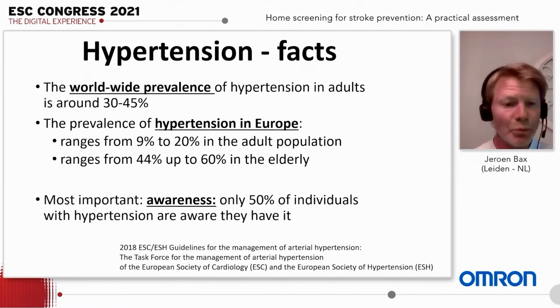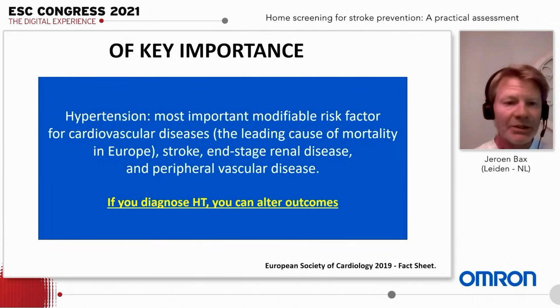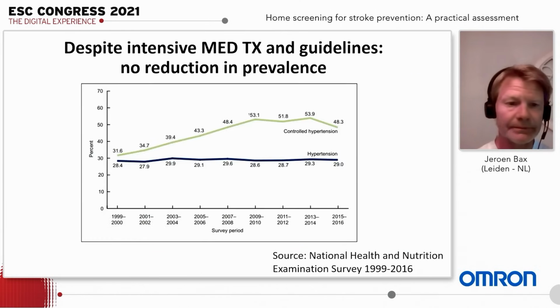But what is even more important is the awareness. Only 50% of our patients with hypertension are aware that they have it. And only if they're aware, we can treat them. What is key important is that hypertension is the most important modifiable risk factor for cardiovascular disease, the leading cause of mortality in Europe, stroke, end-stage renal disease, and peripheral vascular disease. The key message to you is if you diagnose it, you can alter outcomes.